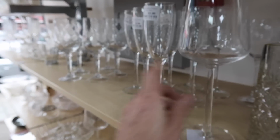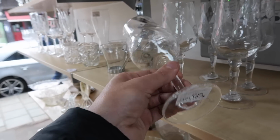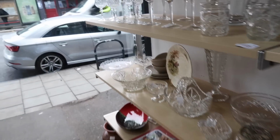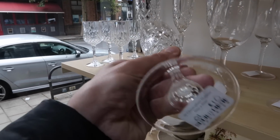I mean, that's a £5 and these are £1 each, so yeah, I think sometimes it's the luck of the draw depending on who's been pricing things. £5 seems quite steep, doesn't it, for one glass? Yeah, to pick up ones like this for £1 each I think is great. And they've got all sorts of lovely ones here. I mean, look at this crystal. That is fabulous, isn't it?